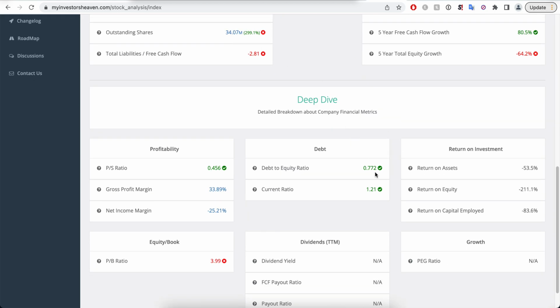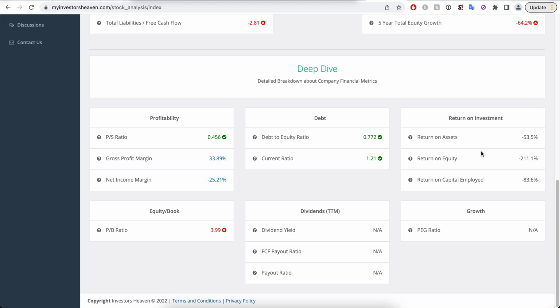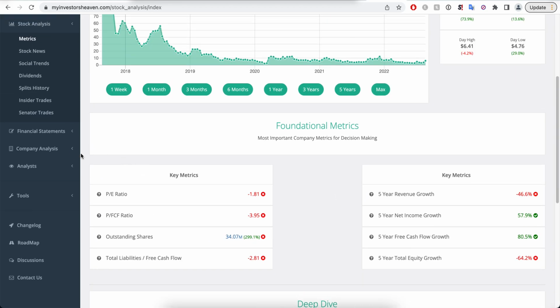Not much debt over here for the company, but why would you have that much debt if you have so many outstanding shares here? If you can actually issue so many shares and get funds from your investors, why have so much debt is the thing. And so that's why they don't. But returns are horrible, no margins here. Pretty much a story of horrible stuff here.